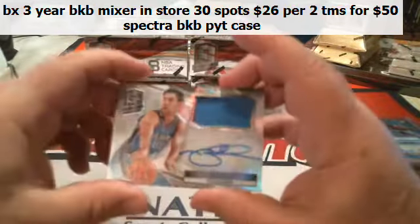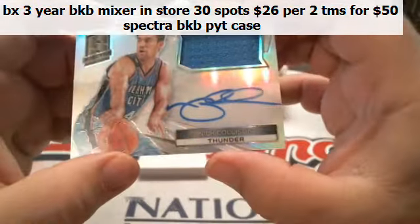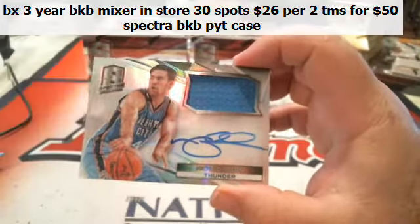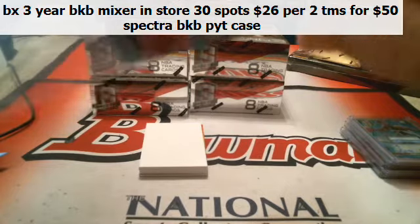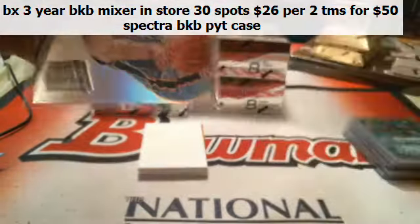For the Thunder, Thunder Nation, Nick Collison, on-card relic autograph, numbered 50 of 125. Thundercats.